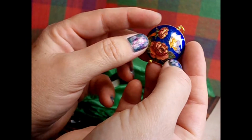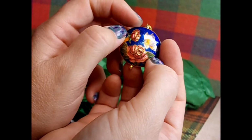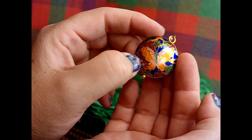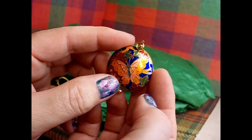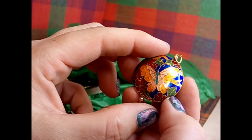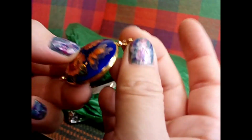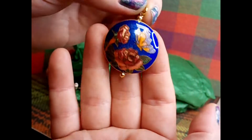Here's a, I believe you say cloisonne, something like that. It's the metal with the enamel on top. Very pretty. It's a butterfly on one side, flowers and a butterfly on the other. It's a little pendant.